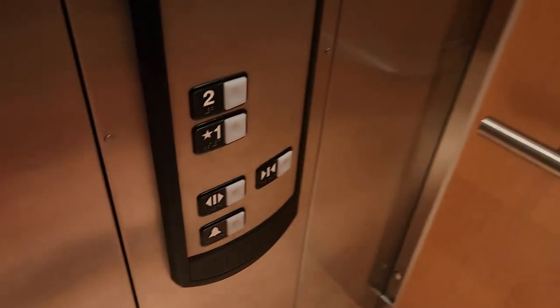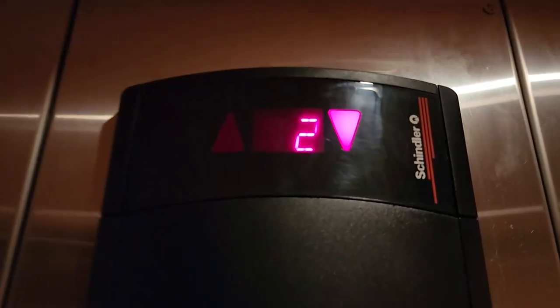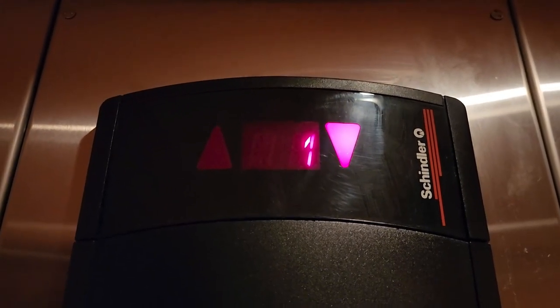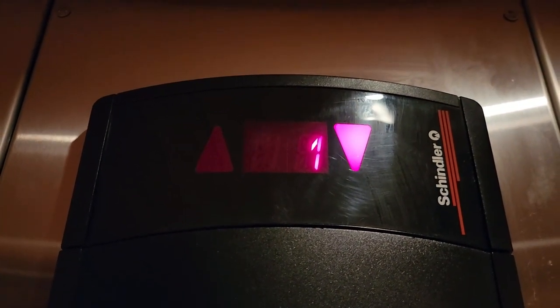Check that interlock date that says 2000. So it is in fact a 321A. I can't lie, I was mouth agape as soon as I heard that. I'm not even gonna lie to you. Mouth agape.